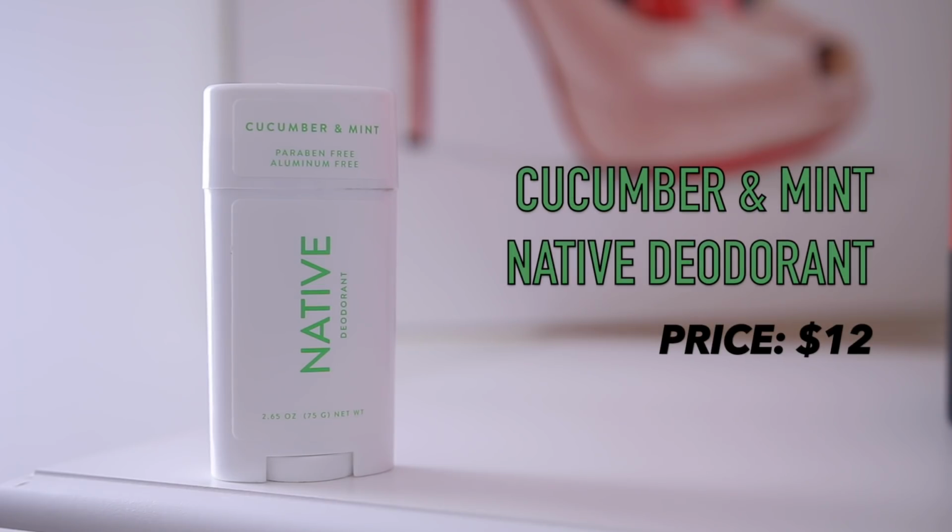Okay, then let's talk about deodorant, because that's another thing that, honestly, when I'm out in public, I feel like a lot of people don't use deodorant, and it's a must, okay? So this is the one that I've been using. I switched over to natural deodorant this year, and I feel like it's been working really well.